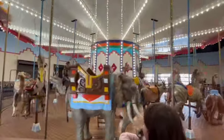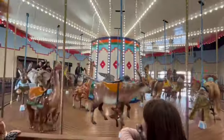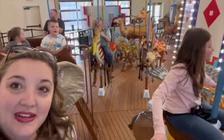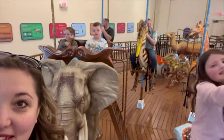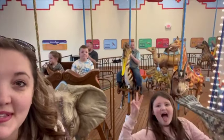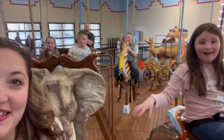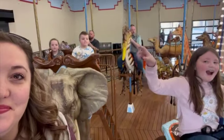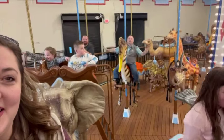And we had so much fun riding this. We actually rode it like 3 times because there was no line. So the guy just kept let us stay on, and we would switch animals and then just go again and again. Look at Doc.